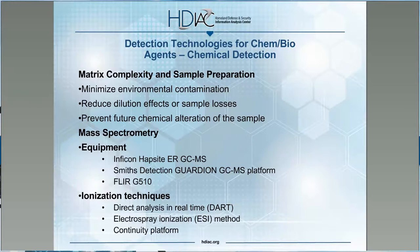So one of the earliest portable mass spec pieces of equipment is the Inficon HAPSITE. This is still very popular and used quite often. Another one is the Smiths Detection Guardian platform, which is very common in military use. And then we also have another fieldable device developed by FLIR, the FLIR G510.